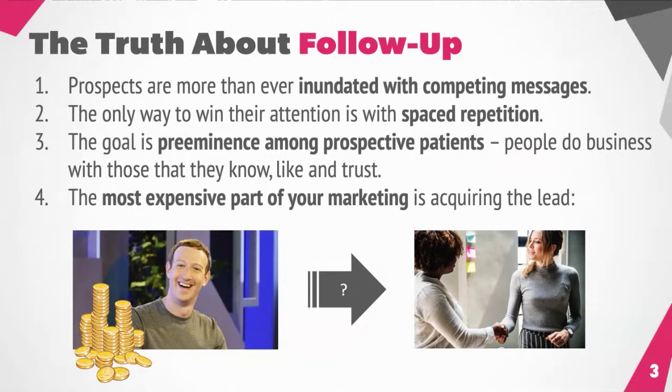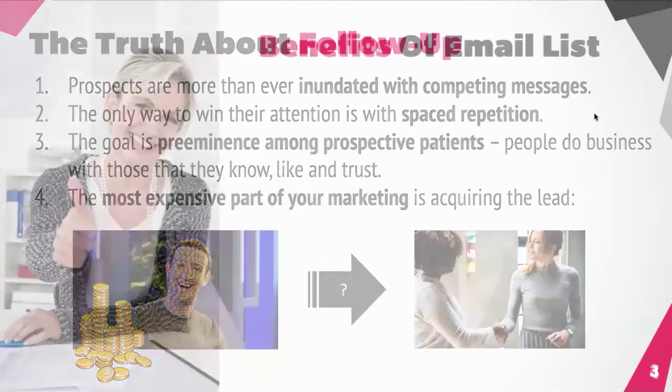And finally, the most expensive part of your marketing is acquiring the lead. Whether you give Mark Zuckerberg money to run Facebook ads, or you pay in sweat equity, creating social media content, populating your Instagram, your Facebook, your YouTube channel with content, all of this takes a lot of effort. And so we want to make sure that that effort actually has a great ROI. And the way to do that is by integrating email marketing at the back end.